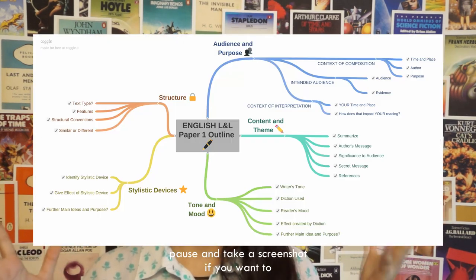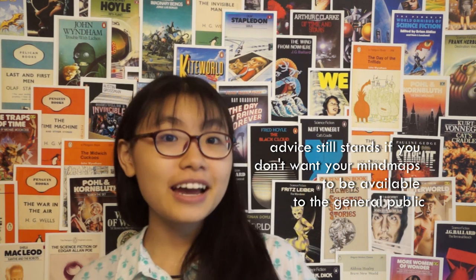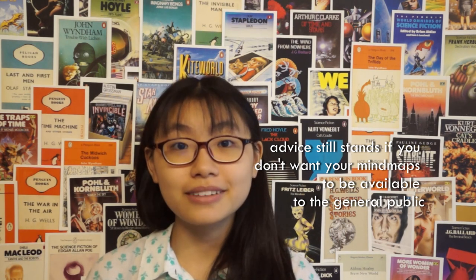There are many websites. I've used many of these websites myself. First of all, let's talk about Coggle. Coggle is a website where you can make mind maps. Here's one I made for English Lang and Lit. On a free account, they give you three diagrams, or three mind maps, but you could always save them as a PDF or as a picture and just delete them on the website, make new ones.